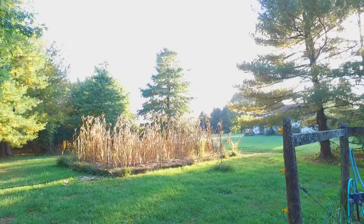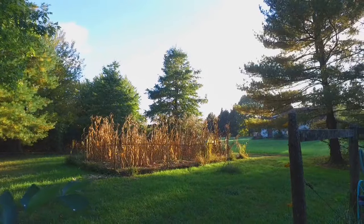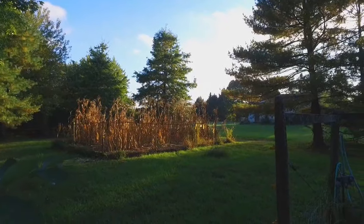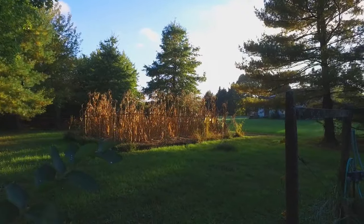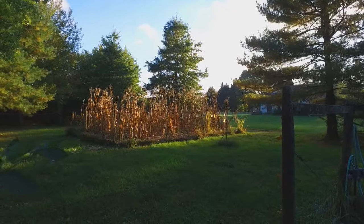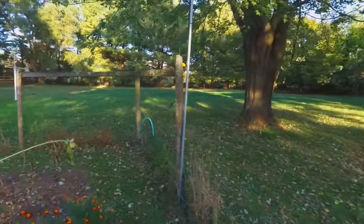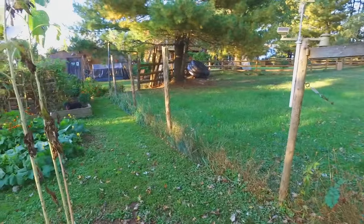Now we're not going to go out to the corn patch there. As you can see, everything is brown and done for. I'd say we got a couple hundred ears of popcorn. The Silver Queen corn was a little challenged this year, but we did get a few dozen good ears that were nice and very consumable. But we haven't cut down all the stalks yet, which I usually do for Halloween decor and the like. So I think that might be just about it for September.